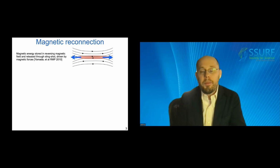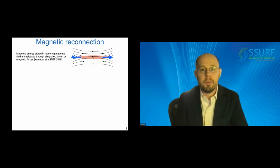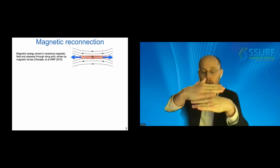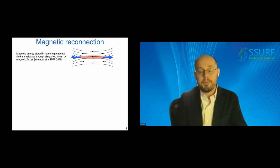So a little bit just about magnetic reconnection now that I've mentioned it multiple times. The main idea with magnetic reconnection is if you can bring regions of opposite magnetic field very close to each other in a plasma, it forms, first of all, something called a current sheet, which is a very high plasma current flowing that's separating these regions of opposite magnetic field.